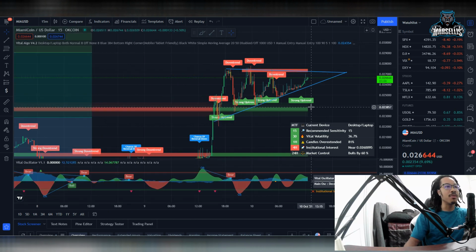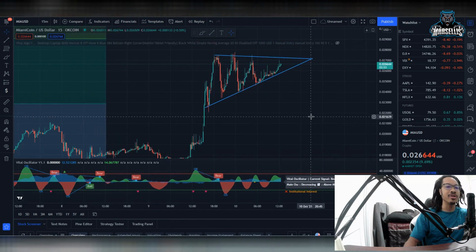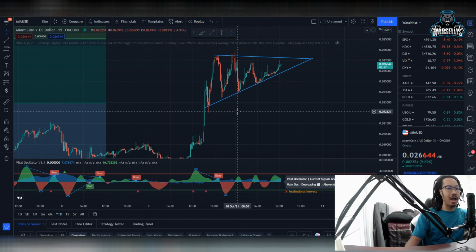So the first thing I want to speak about with Miami coin here, I know you can all see this. Let's take off these trading indicators real quick. You can see that we're inside of an ascending triangle here. This is a bullish pattern. This is very bullish. It's consolidation right here. It's showing that we're literally about to break out right now.